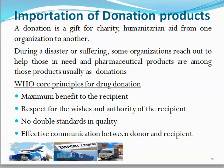Now, donation. Donation is a gift for charity or humanitarian aid from one organization to another. This occurs during disaster or suffering, or when some organization reaches out for help with pharmaceuticals from other countries. What are the WHO core principles of donation? There should be maximum benefit to the recipient.